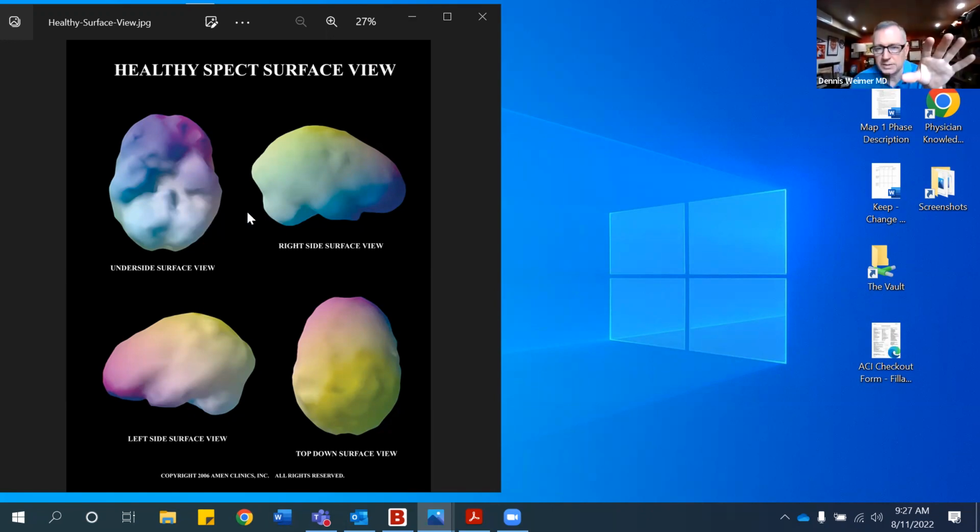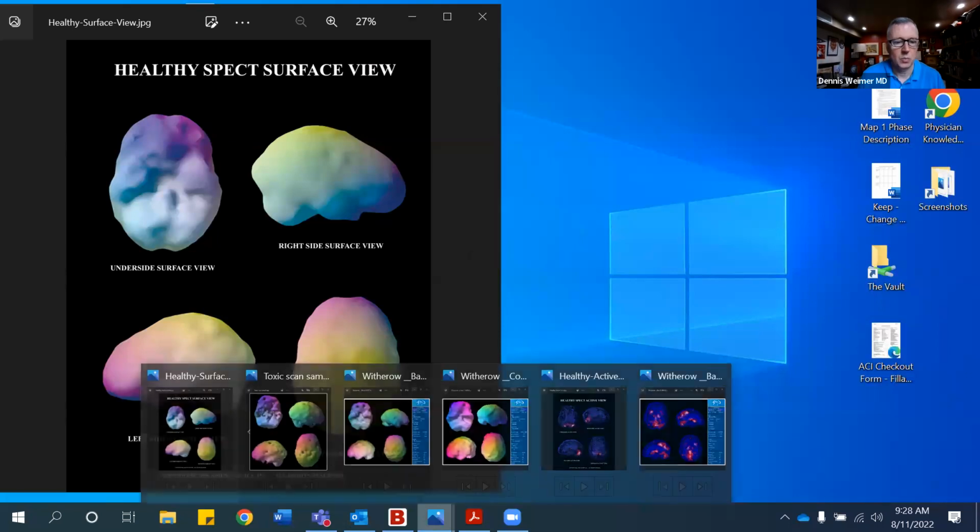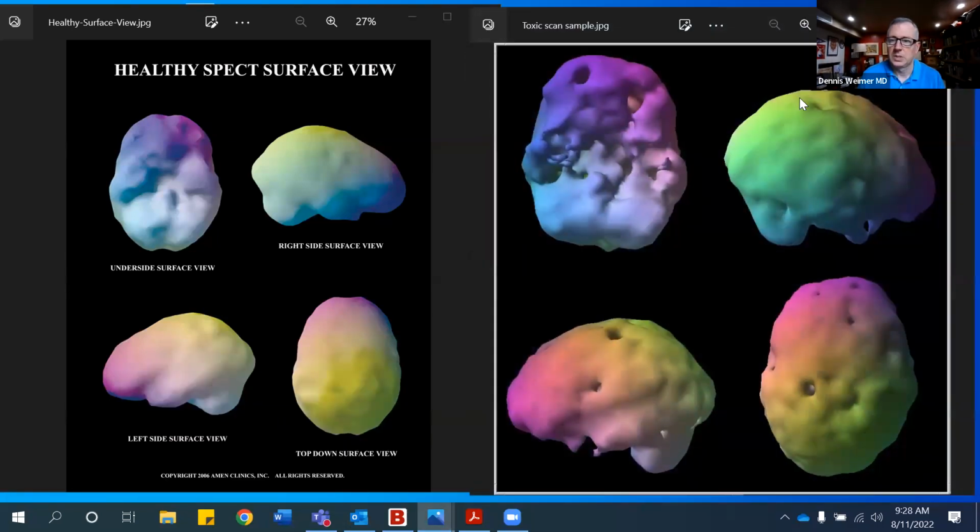So color does not matter on the surface view of the SPECT. It's irrelevant. What we want to see is symmetry and smoothness. We don't want to see a lot of bumps. We don't want to see a lot of cracks. We don't want to see a lot of divots. So I'm going to bring up an example of a toxic scan for your reference. This is not your scan. It shows what we don't want a scan to look like. And I'll move this over here.